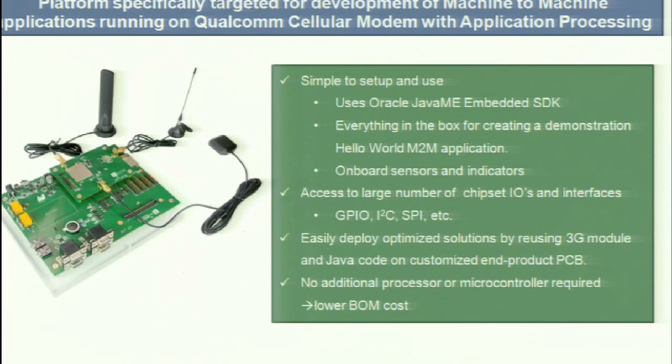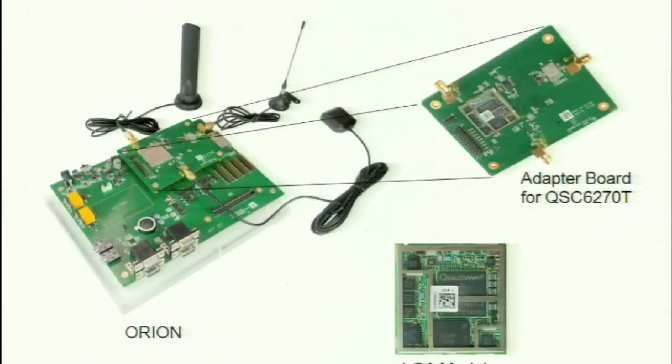And of course, it has a 3G module in there as well. The other reason to use a module, by the way, do we have the pointer? Yeah. Oh, great. Actually, why don't I move to the next one over here? So if you look at, that's the actual modem right there. That's the kind of the heart of the whole thing. And it's an adapter board, and if you look at the adapter board, that's what it looks like on the inside.